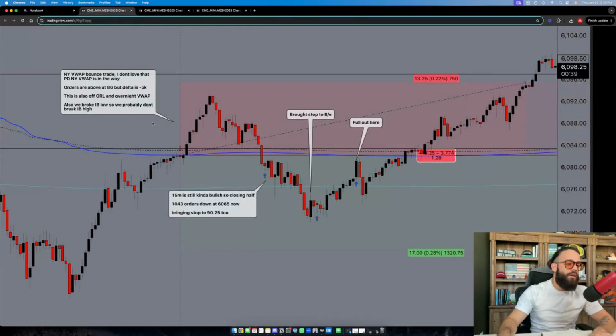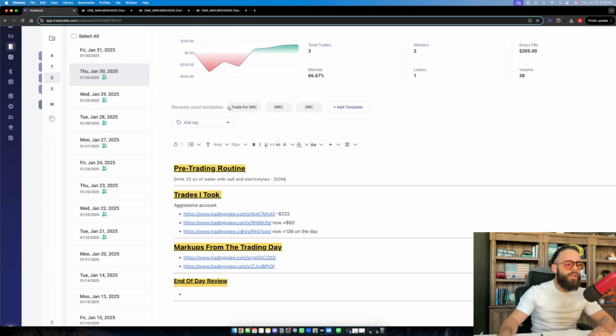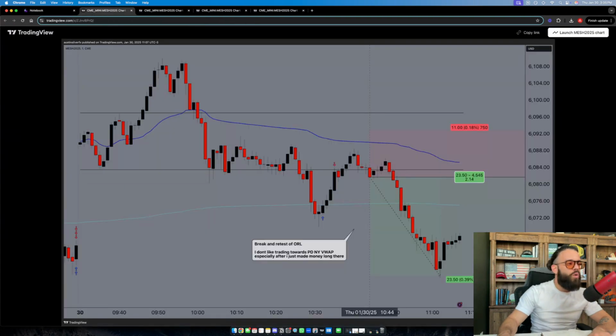Now, the shorts here work. I make some money, fine. The longs here work. But in reality, what I should have been doing today was short here on the break and retest of opening range low after my long trade here. So this was a break and retest of opening range low. Yes, previous day VWAP is in your way, but that's a great looking trade with a really nice stop loss above New York VWAP, where you would not want to be short anymore.